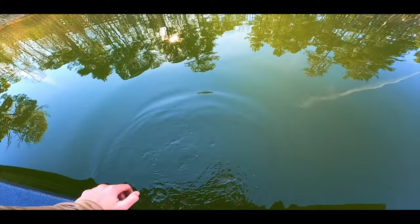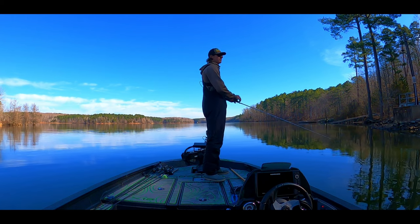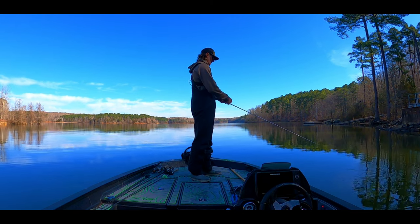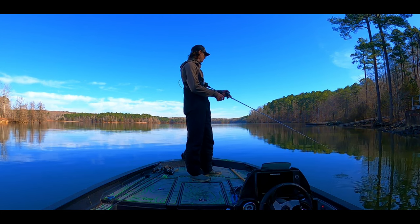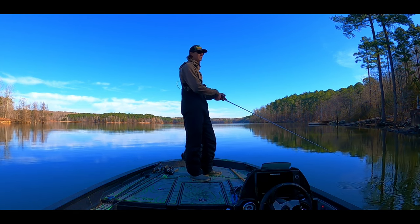There he goes. I might have to start trying some things for some big ones. Maybe try moving up shallow, maybe flipping a jig a little bit, see if there's any up there. If there's not, come back out here and experiment some more. I'm gonna keep using this jerkbait for a little bit because it's working. I'm not gonna try to fix something that's not broken, but definitely want to see if we can get some bigger ones today because this is the time of year for it.